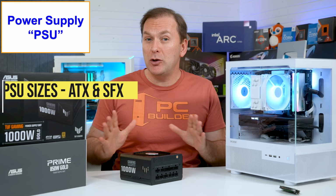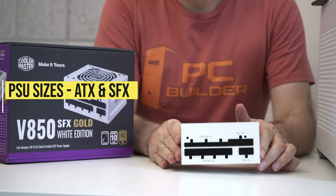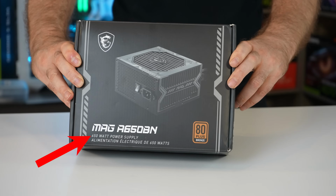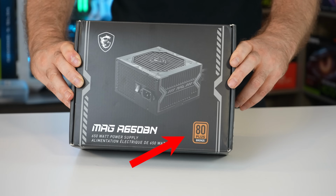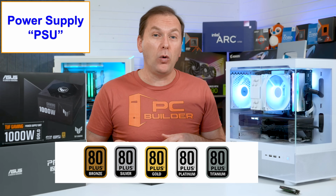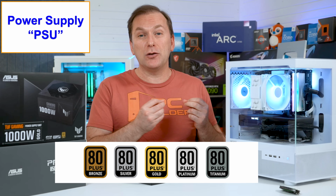Now, PSUs come in 2 main sizes: ATX, which is the most common, and SFX, which is for small form factor cases. Make sure to choose a PSU that fits your case. PSUs come in different wattages. They also have different efficiency ratings, called 80+ ratings in either white, bronze, gold, or platinum. But these 80+ ratings, they don't necessarily indicate the unit's quality.